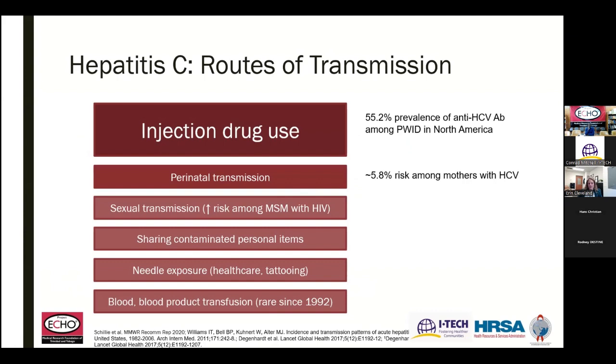One study showed that among individuals who inject drugs in North America, over half of them had a positive hepatitis C antibody indicating current or prior infection. Other potential routes of transmission include perinatal transmission with about a 5% risk among mothers with hepatitis C, sexual transmission, which is much less common than with hepatitis B, sharing of contaminated personal items, needle exposure, and historical blood transfusion prior to routine testing of blood samples.